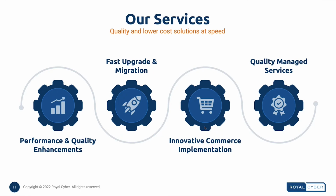Our services: we definitely have innovative commerce implementation experience. We have done a number of implementations, including Accelerator Storefront and also Spartacus Storefront based implementations. We also have a good team to do performance and quality enhancements for your existing commerce site, including Spartacus performance as well as Accelerator Storefront and SAP Commerce performance and quality enhancements.